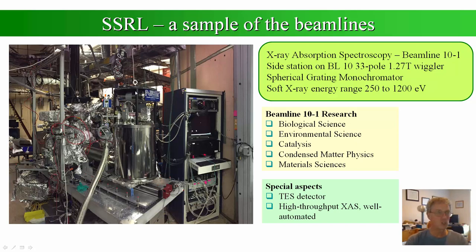I believe this was the first one operating worldwide, and it is a fantastically high energy resolution detector that gives you really transformative capabilities. I think there are at least two or three others, at least one of which is at SSRL. I think the other one at the moment is actually at NSLS-II. Anyway, this system is very well automated and a high throughput type XAS setup.